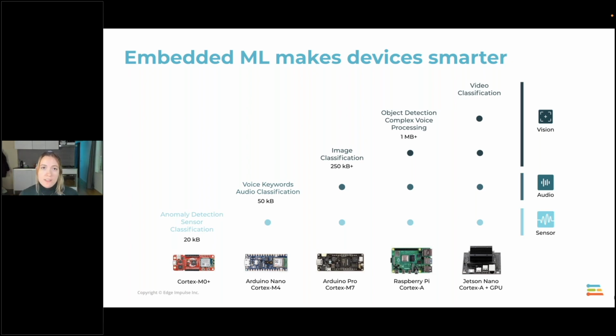Even if you have the camera shield from the Harvard course, you can also do image classification on an Arduino Nano Cortex M4. So this graph is changing constantly, but this is essentially saying that as you go up in different classes of devices, the more capability you can do with your machine learning model. All the way from a Cortex M0 doing accelerometer anomaly detection, all the way up to video classification with a webcam on your Jetson Nano. And today we're looking at the Arduino Pro Portenta, Cortex M7, applications, which can do image classification, audio classification, and accelerometer classification today. But soon, Edge Impulse will be releasing a constrained object detection model that will be able to do object detection directly on the Portenta as well from the incoming video stream.